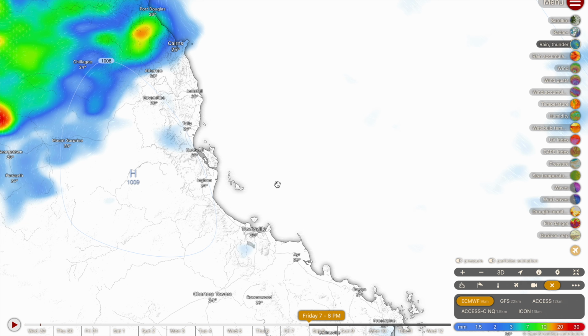So we're looking at basically a week-long rainfall event here, but of course the bulk of the rainfall is going to be coming through over about 3 or 3.5 days for the central Queensland coastline.